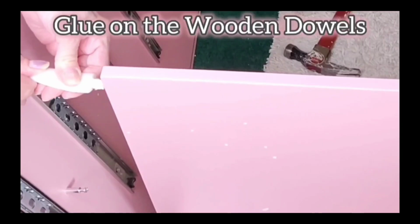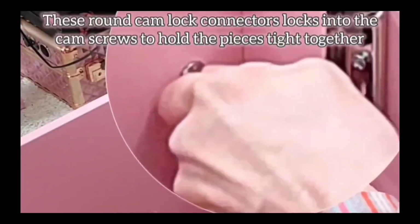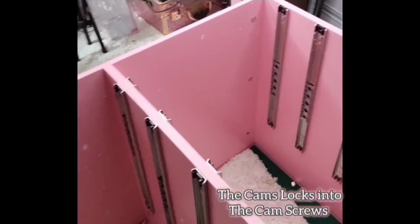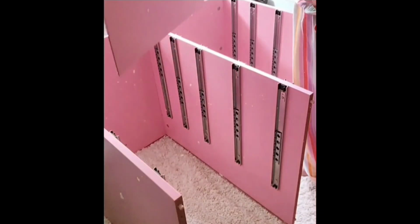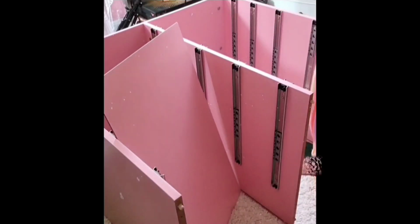Put locks. These things are way overpriced. We take this cardboard piece. That's for the back of each one of these.